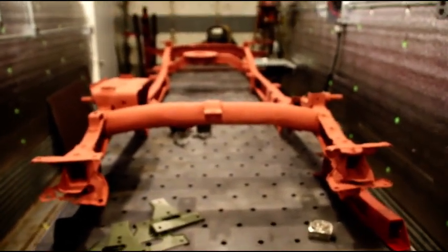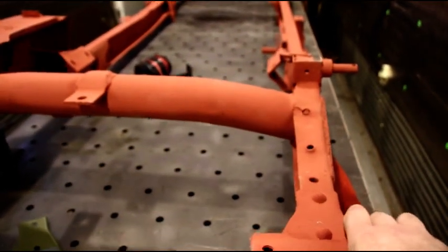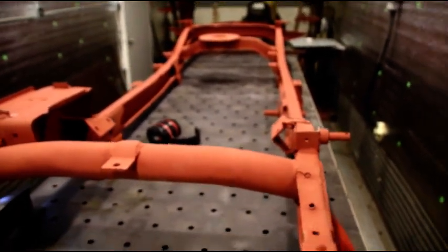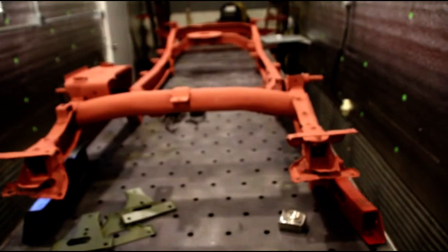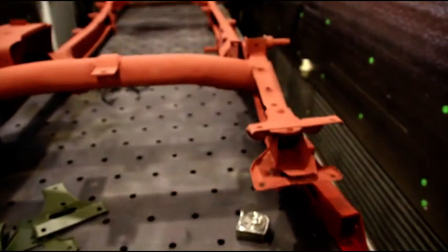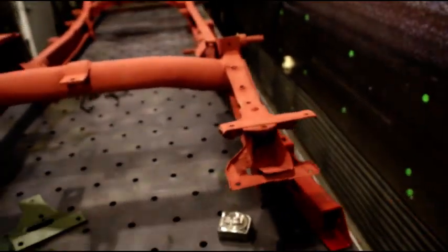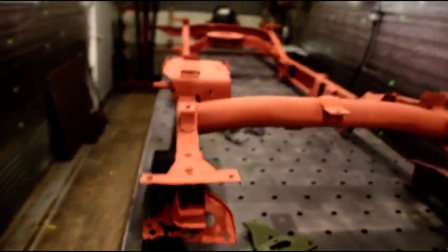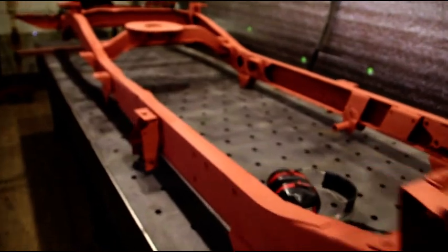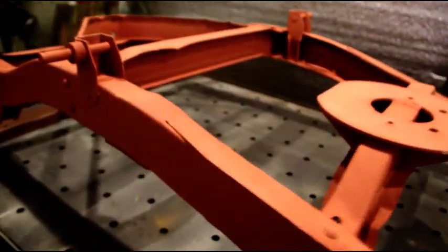And the frame is in here, set up and ready to go. It does have a twist to it. We're going to get that straightened out for them. See exactly where it's terrible. This frame rail, for some reason, is in real tough shape, and I believe that's where the twist is coming from. But being we have a perfectly flat table now, we could easily jig it up and measure everywhere and see exactly where the problem is.